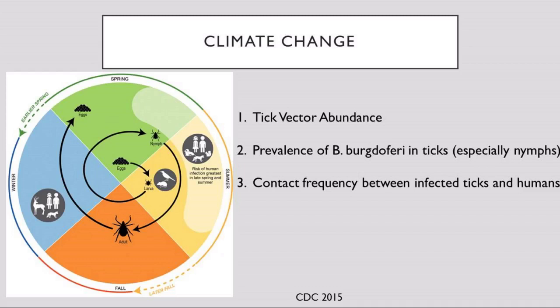With global warming, increasing temperatures and changes in seasonal patterns are expected to result in earlier tick activity. This picture does a nice job of showing you the life cycle, but also the seasonal cycle. That's the green, orange, and the blue that you're seeing. The dashed arrows show that you're going to have an earlier spring onset, and then perhaps a later fall as well, making the tick period longer.